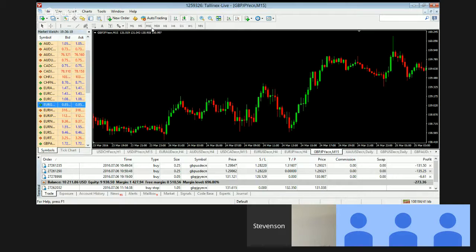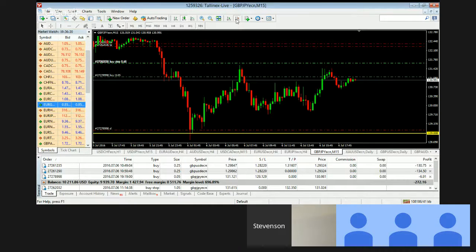So for those who wanted to get in at the bottom, this was my low. I would have probably gone to my 15-minute and then seen here, boom, it touched, retraced up, touched it again, boom, got this strong bullish candle. That was my confirmation for a reversal. Got in my buy here.